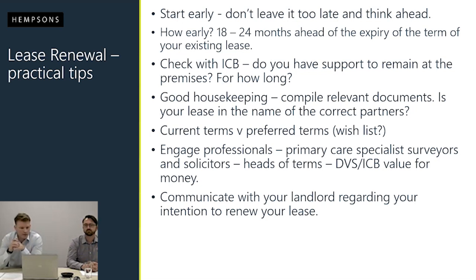And at that point, you will also be putting forward that wish list that we discussed earlier, and the potential changes that you might want to make to your existing lease, and reflecting those in the new lease. So those are some hopefully helpful practical pointers. I'll now pass over to Bryn.